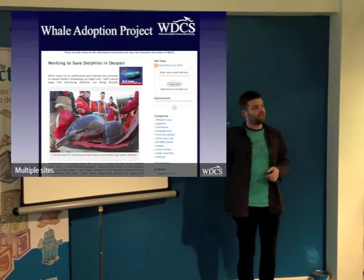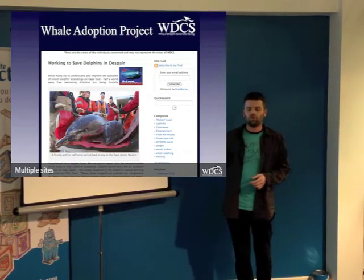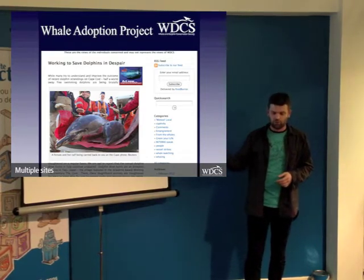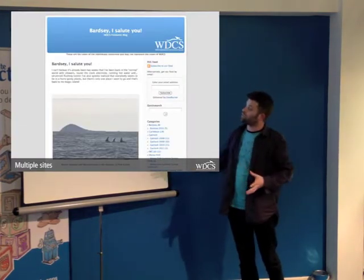These are all running on a completely separate engine. We have four, I think. We've got one for the research staff, one for the field staff, one for the Dolphin project, one for the web adoption project. And again, they are all in their own silos. This has led to more duplication of content.